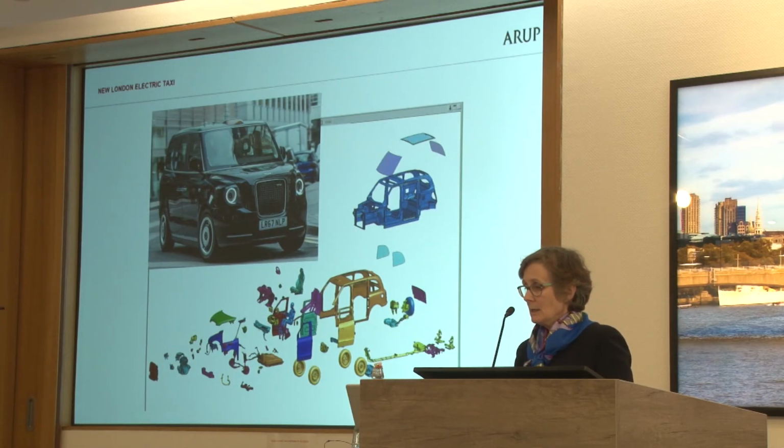And there was absolutely minimal crash test dummy testing, and the computer model so accurately reflected the tests that they could know the performance of the vehicle from the model. So I think it makes great efficiencies to the design process and a certainty about the outcomes and performance of the taxi itself.